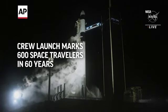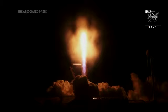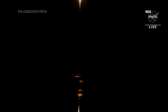5, 4, 3, 2, 1, 0. Ignition. And liftoff. Got three. Copy, 1 Alpha. Laboratory in orbit. The International Space Station. Vehicle is pitching downrange.